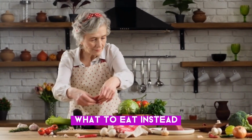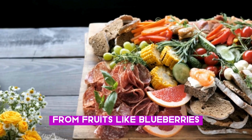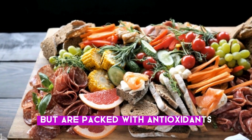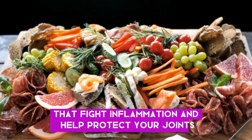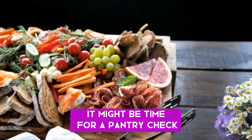What to eat instead? Try satisfying your sweet tooth with natural sugars from fruits like blueberries, apples, or pears. These not only taste good but are packed with antioxidants that fight inflammation and help protect your joints. So if sugar is hiding in your snacks, it might be time for a pantry check.